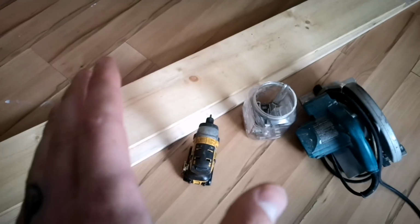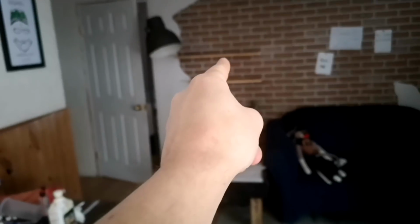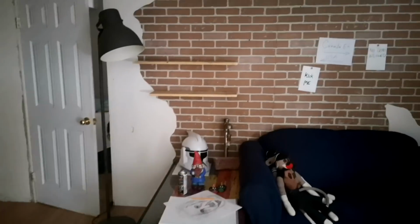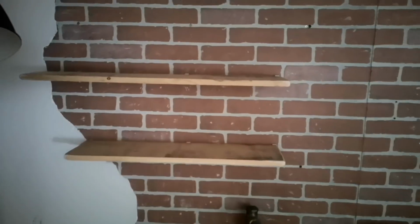Okay, I'm going to take this and throw it up there. Bad snap day. There. There we go. Didn't make too much of a mess. It's a very simple build, as you can see just by looking at it.